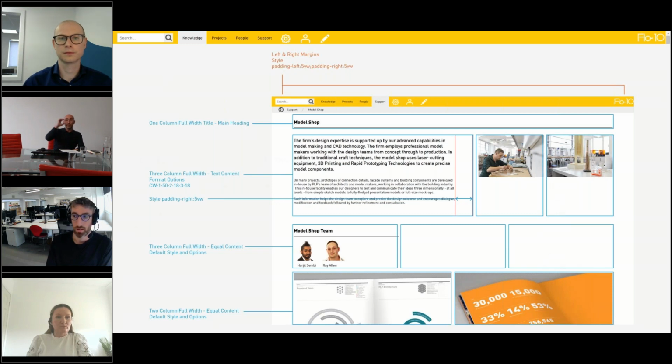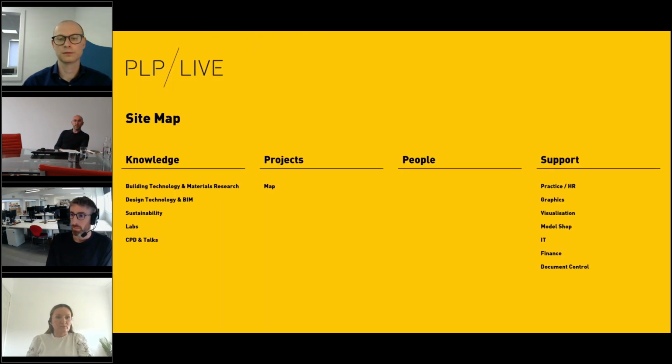And then the next one. In terms of site map, again, we wanted to keep this quite simple. So we had a top level menu which clearly breaks down the areas that we needed on the site, being knowledge, projects, people, and support. And then under that, you can see the second level where it can expand and continue to grow with the intranet. This was a lot more based around knowledge and departments. And then within those, there are further sub-menus. But I'll pass over to Gavin and he can show you some of the pages in use.